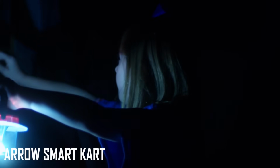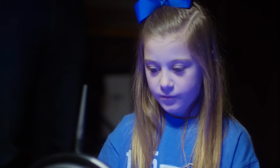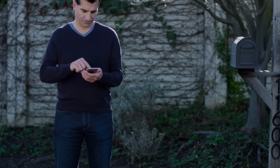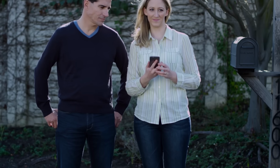Aero Smart Kart. A supercharged go-kart that is fun for the whole family, the Aero is amazingly cool and handles like a dream. An app lets you monitor your vehicle remotely. You can stop or start the kart with the press of a button, or even control speed or create safe driving zones, along with a whole lot more.